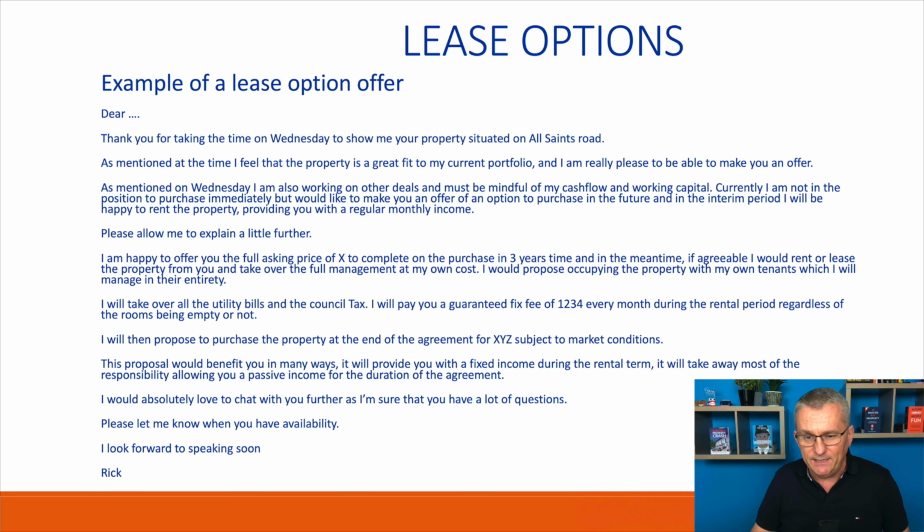I will pay you a guaranteed fixed fee of X every month during the rental period, regardless of the rooms being empty or not. I will propose to purchase the property at the end of the agreement for X, subject to market conditions. This proposal will benefit you in many ways, and it will provide you with a fixed income during the rental term. It will take away most of the responsibility, allowing you a passive income for the duration of the agreement. I would absolutely love to chat with you further, as I'm sure that you have a lot of questions. Please do let me know when you have availability. I look forward to speaking soon.